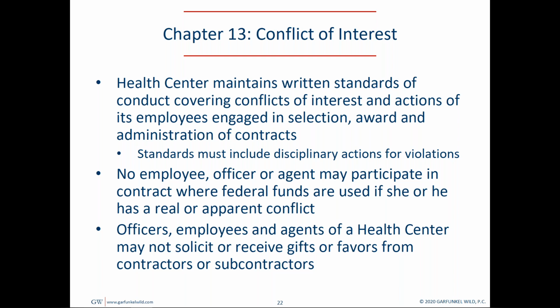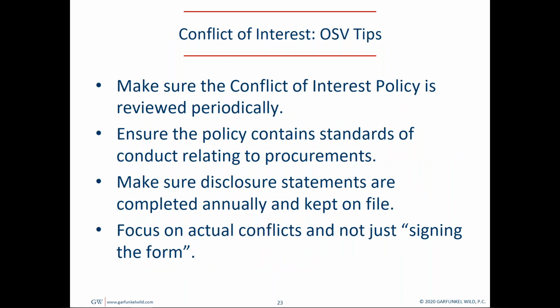We had a nursing home that we came in to represent, and they had been in business for many years, and we found out that the chair of the board had a laundry business, and it turns out that not only was he getting their business, he was charging them triple the going rate. Those are the kinds of things you're concerned about and worried about, and you want to have reporting on. You need to review this periodically.